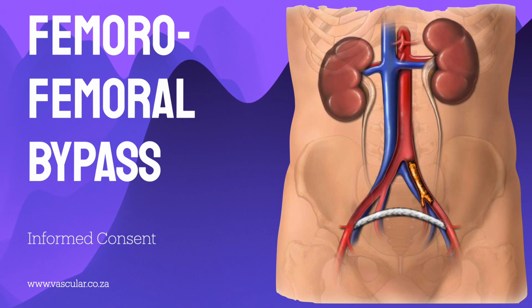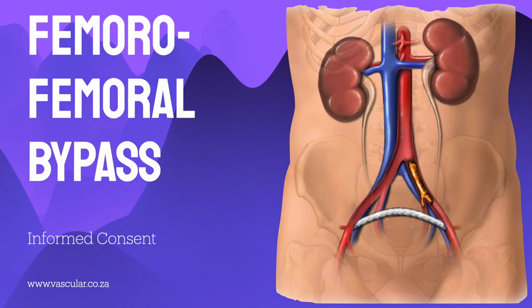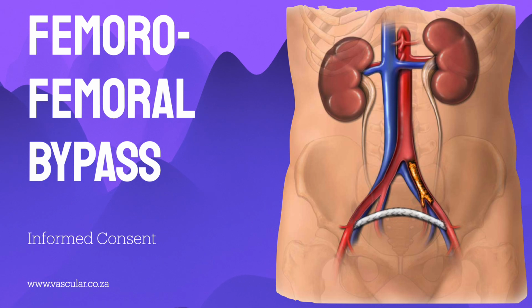Another specific risk, about 1 in 40, is infection right at the join between the graft and the artery. Uh-oh. This can lead to something called a false aneurysm. It's a dangerous swelling, a bulge in the weakened artery wall, which might need another urgent operation. Sometimes the grafts are coated with antibiotics to help reduce this risk. What else? Swelling in the leg after the surgery is quite normal and usually settles down over time. Rarely, some fatty material, an embolus, can break off during surgery and block smaller arteries further down in the foot.